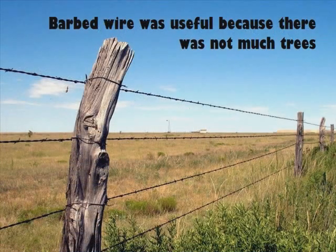Barbed wire solved the problem of building wooden fences. Wooden fences were hard to make because there are no trees around in the barren wasteland of the West.